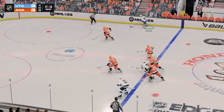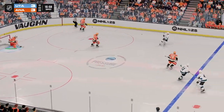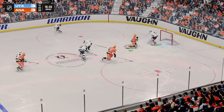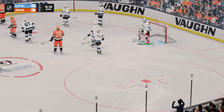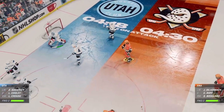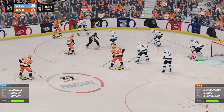And he sends it across to Kraus. And that's poked away. Feeds it to Champion. Avoids the poke check. Oh, what a stop with the glove by Pavelka. I love that he swallowed this one up with his glove. It's a real threat coming from the slot area. No rebound to boot. Moments away from the faceoff. Let's get back to the action.